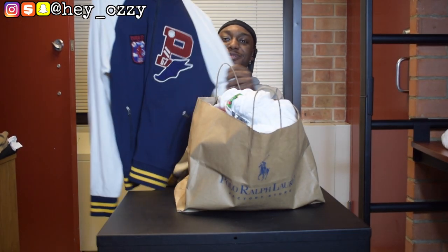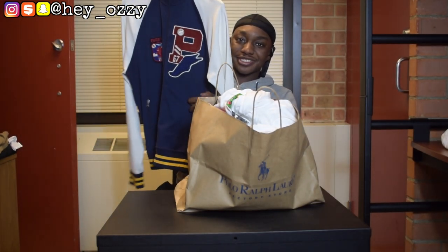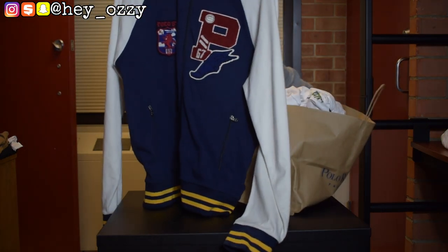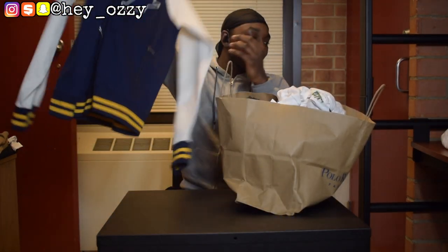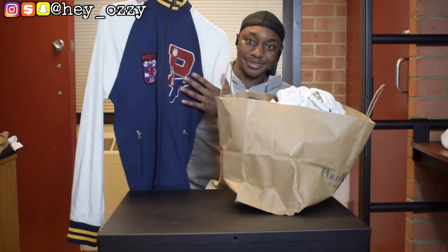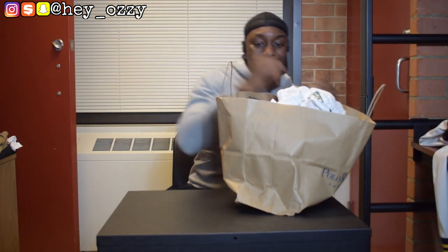I got this little varsity track jacket. Got zipper pockets, which I really like. Can't ever go wrong with zipper pockets. He's got this carpet material on the P and the wing, which I really like. Put this to the side real quick.